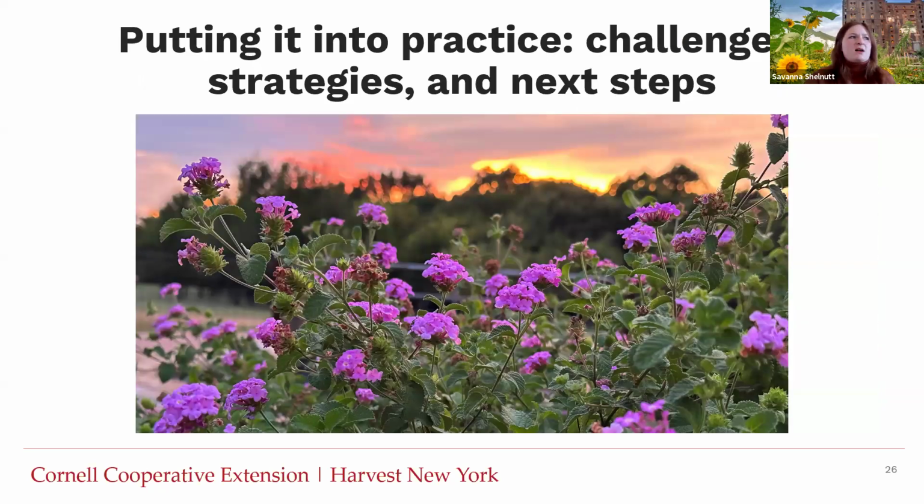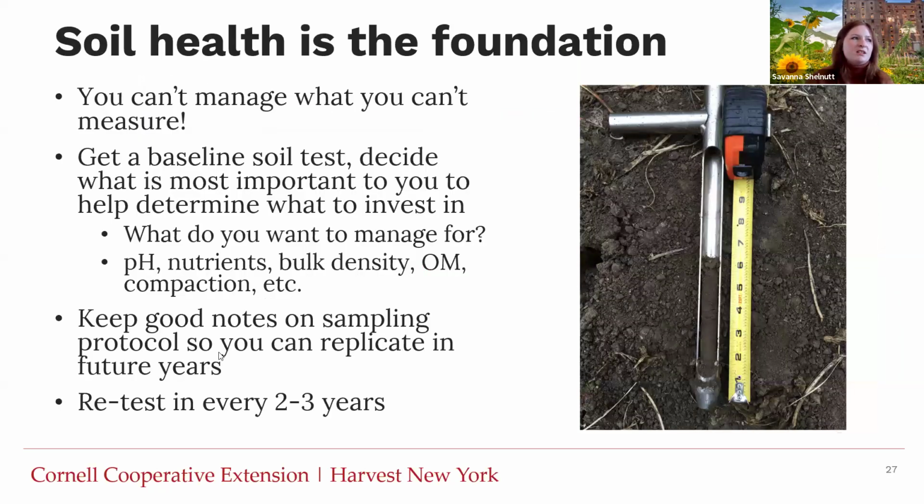So now we're going to move on and talk about how we actually put this into practice, what some challenges are, strategies are, and a few next steps. So like I mentioned, soil health is really the foundation here. That's the anchoring principle for regenerative agriculture. And one thing to note is you can't manage what you can't measure. Most important thing that you can do is have a baseline soil test.